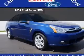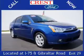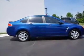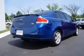A used 2008 Ford Focus, powered by front-wheel drive, a 2-liter four-cylinder engine, and a 4-speed automatic transmission. Great fuel efficiency saves you money by requiring fewer trips to the gas station.